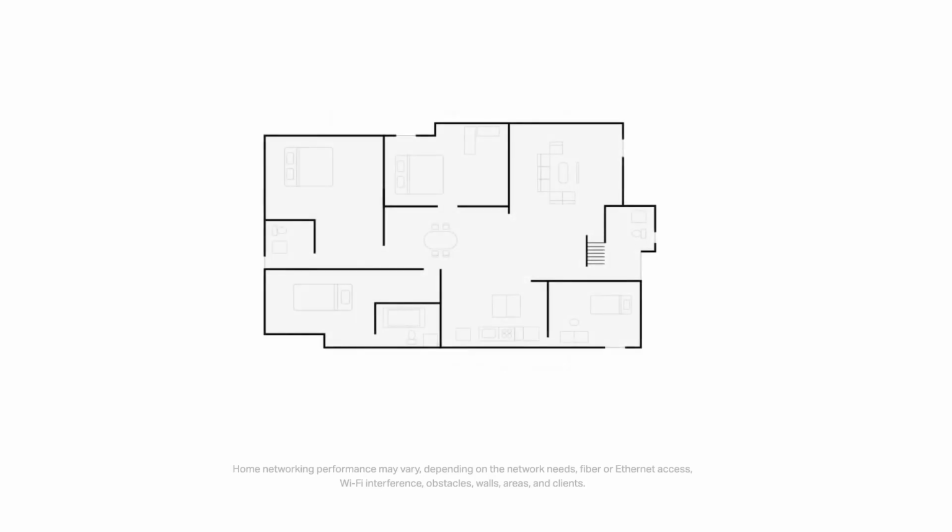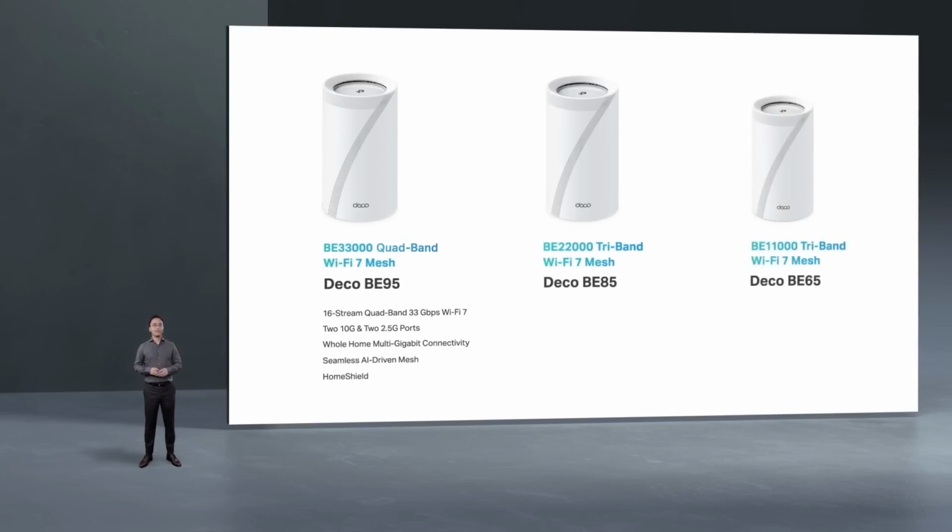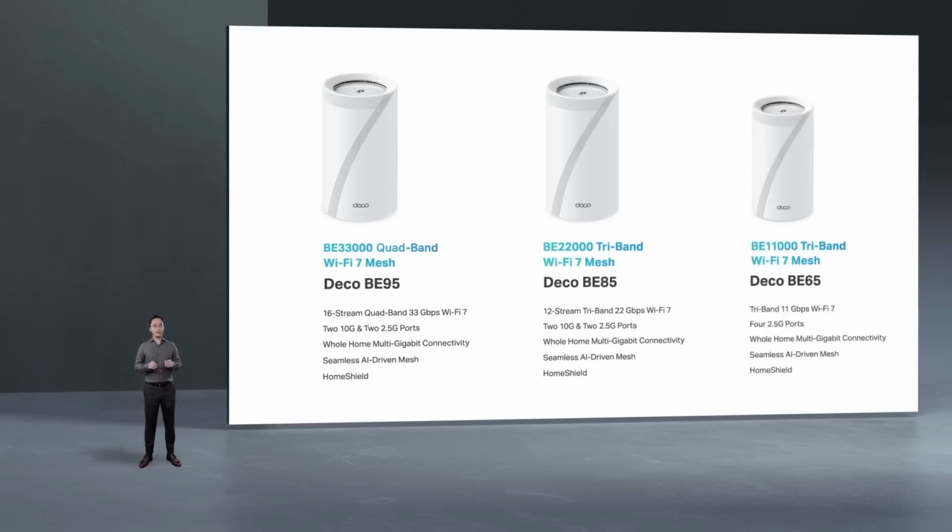In order to provide a more comprehensive reference to users, in the future, we'll provide more tests conducted in various types of houses and locations. For more choices, we are also releasing 2 other Wi-Fi 7 mesh systems, Deco BE85 and Deco BE65. Deco BE85 is a 12-stream Wi-Fi 7 mesh system with a rate of up to 22 gigabits per second and is equipped with two 10G ports for those who need 2.5 gigabit connections more than 10 gigabit.